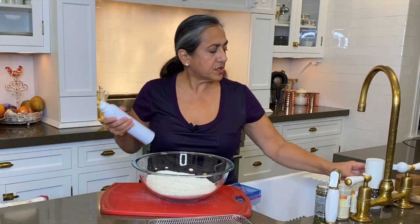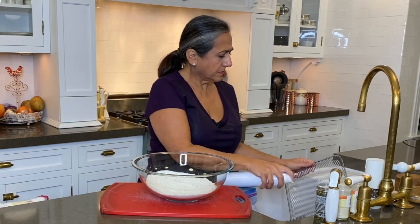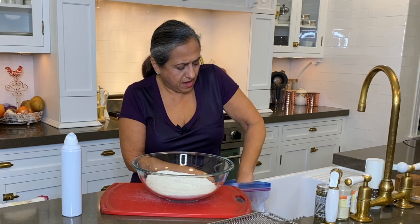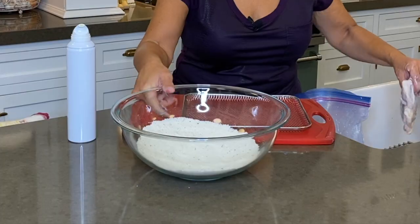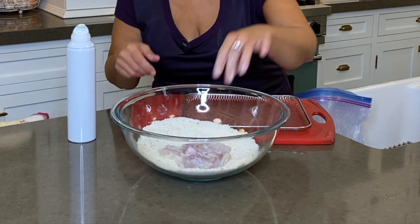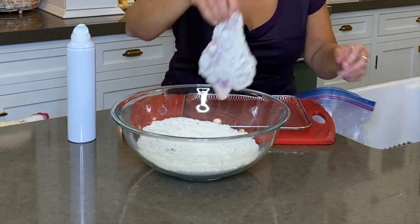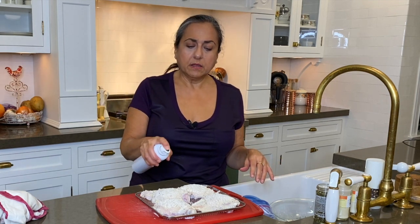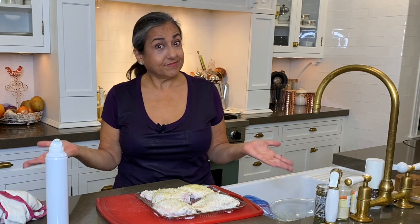And what I'm gonna do to start is just spray the tray for the air fryer with some aerosol olive oil. And then we take our thighs and just give them a shake to drain off the buttermilk. And then we're just gonna lightly coat them with our seasoning. A little shake and put it on the tray. Now I'm just gonna give them one more light spray with the olive oil. I mean, that's all the oil we're using for fried chicken. It's a lot healthier. And now let's put these in the air fryer.